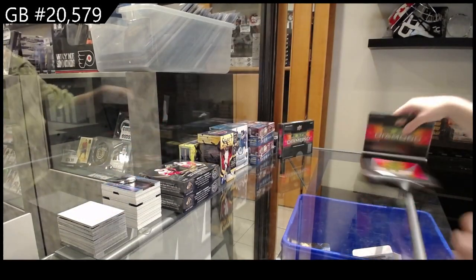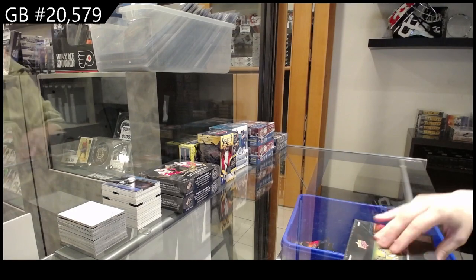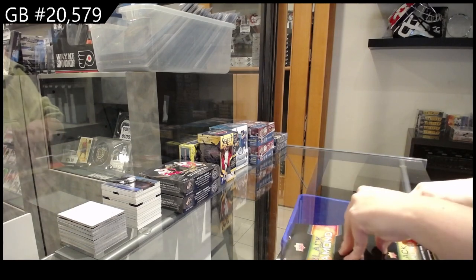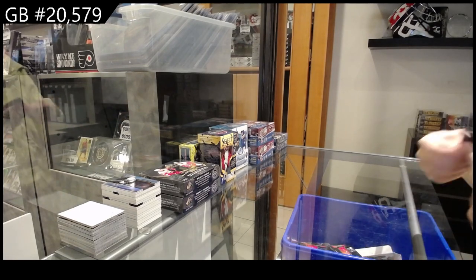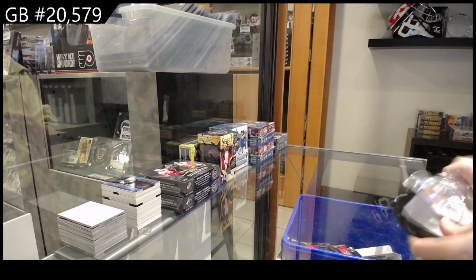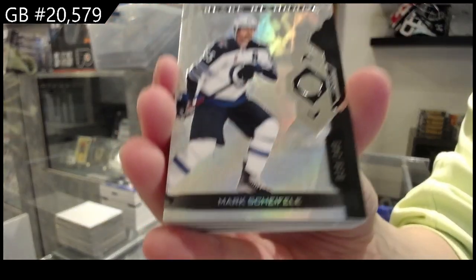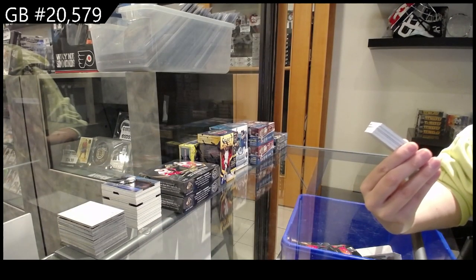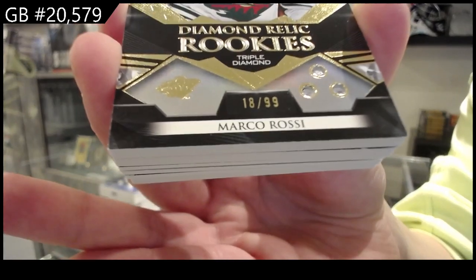Last box, Mojo. /349 base for the Winnipeg Jets, Mark Scheifele. We have a good diamonds this break. Triple Diamond Rookie at number /99 for Minnesota, Marco Rossi.